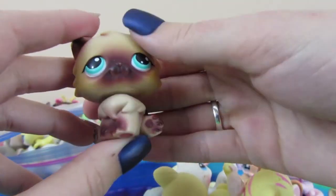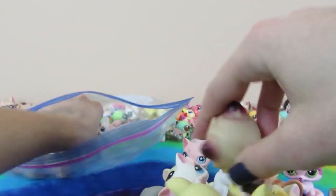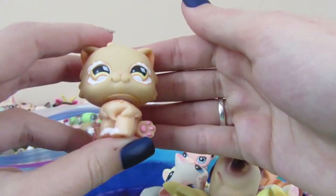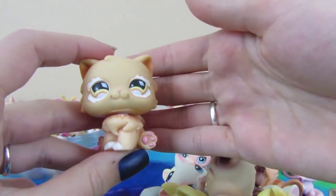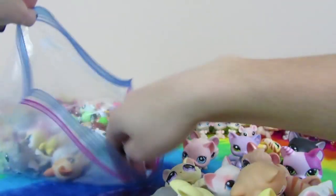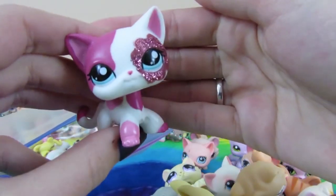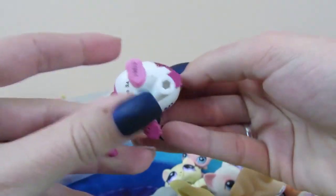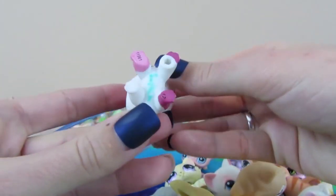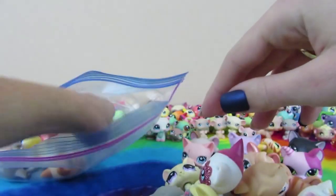Persian cat, brown with some green teal eyes and a pink magnet. An orange cat with orange eyes and some sparkle in her eyes. No magnet. Love this one. I also thought about making this one my mascot, but this is a pink cat with the sparkle and no magnet. And what was the name? Sophia. Sophia used to own her.